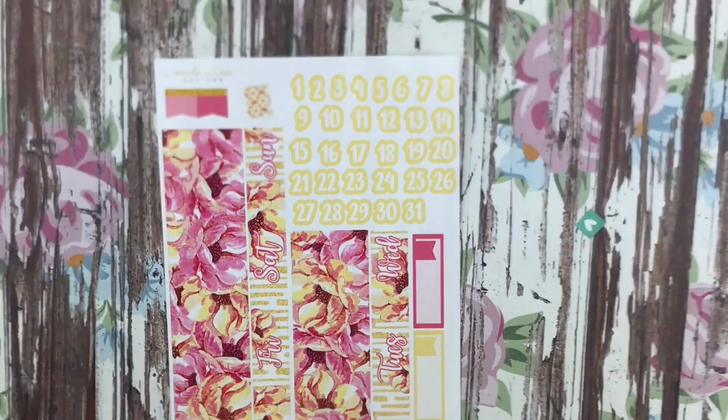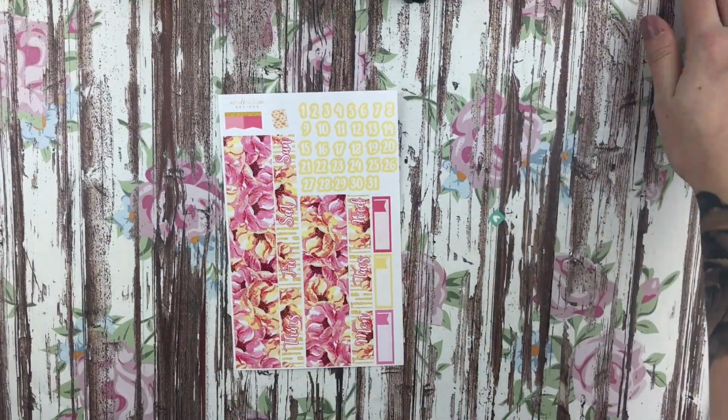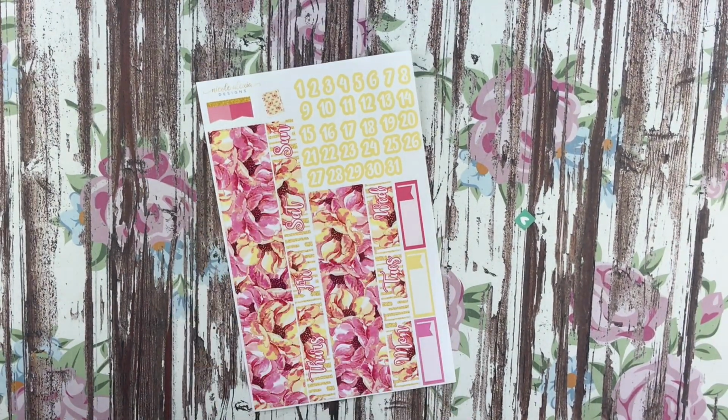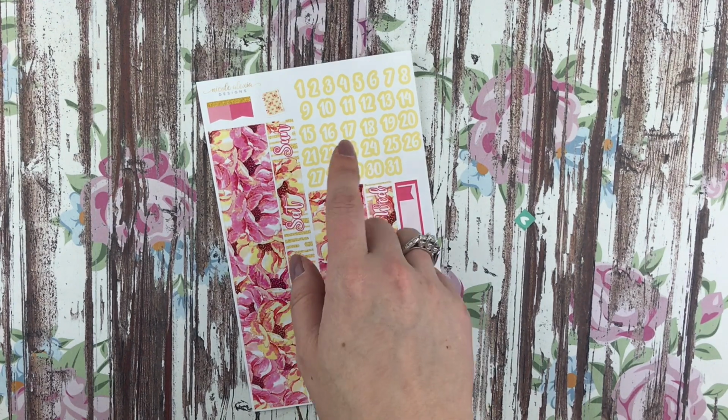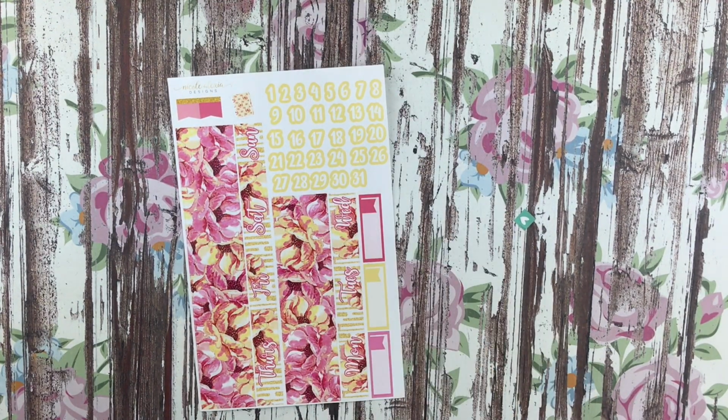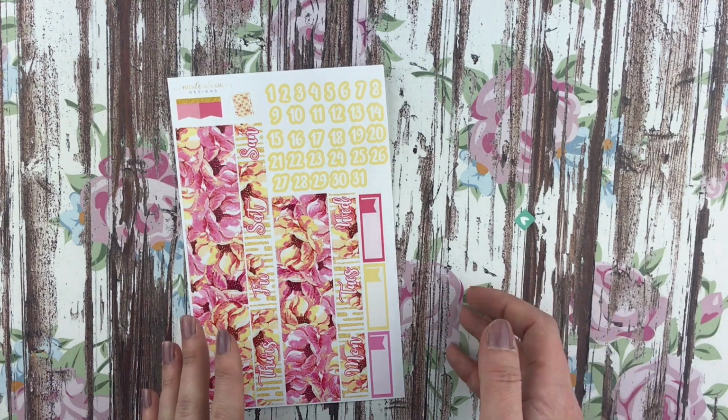So we do still have, let me zoom you guys back out. I have a mess over here to my right. There we go. Okay. We do still have the 2 flags here. The planner wouldn't fit on the first page, and I had a little bit of space, so I went ahead and threw that planner right there. And then you do still have all of your numbers here, as well as your 3 quarter boxes. So that is the reformat as far as the deluxe kit goes.